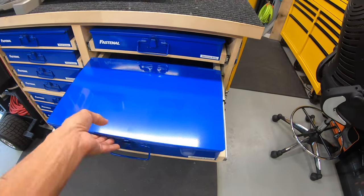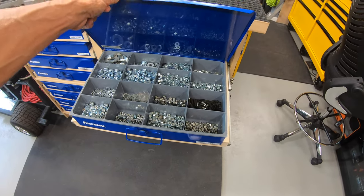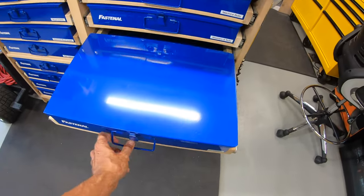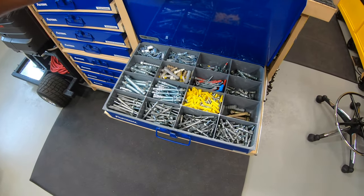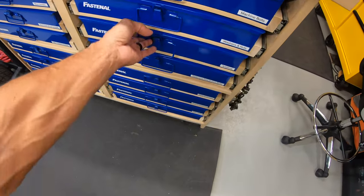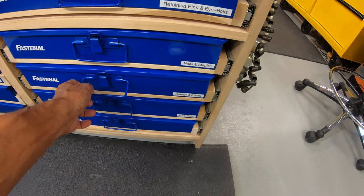Washers, nuts. As you can see, I'll never go through all of this in a lifetime. A lot of this is left over from projects that I've done. And if I need something, I can just go in here and find it. I don't have to run to Home Depot or Lowe's. Look at all the anchors that I have. This really helps out to have it organized and separated. It saves me a lot of time. Now, these Fastenal boxes were not cheap. They are pretty expensive. Here's another drawer, rubber and plastic.